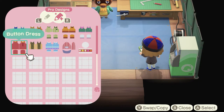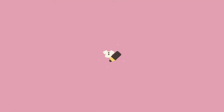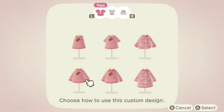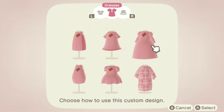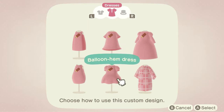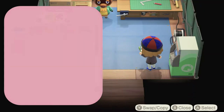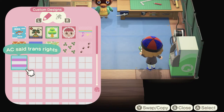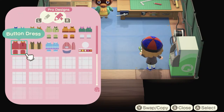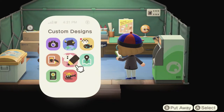Oh, I see. There's a separate section for Pro Designs, and you can make... okay, so Pro Patterns. I'm not quite sure. Oh, I see. You get to pick what you make out of it. So you can have long sleeve, different kinds of shirts, and... oh, dresses! And hats. Oh, that's adorable. Okay, so that's how that works. I wonder if I can convert this over. It's probably fine the way it is. But yeah, you can make more interesting outfits, basically. Cool.